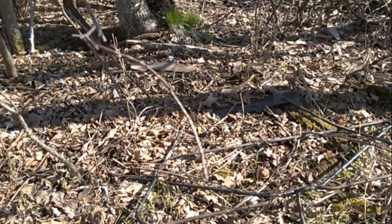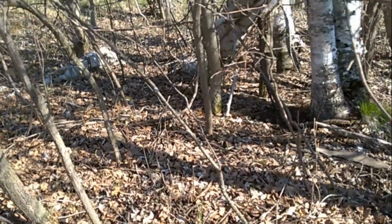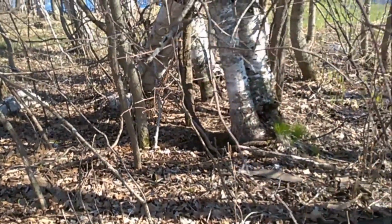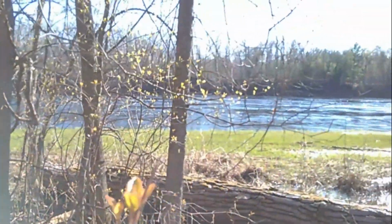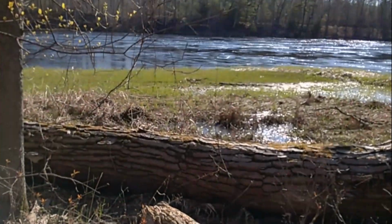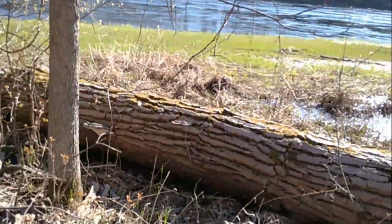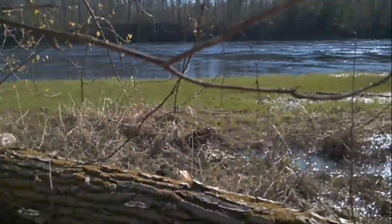Blends in with the leaves. You can't really see it. Just like the mushrooms do. I haven't seen any yet. I've been looking. Real close to the river. I'm thinking maybe it was a picnic table. Ground's all wet. Grass all wet. I can't get too close.